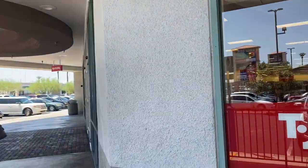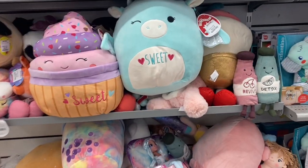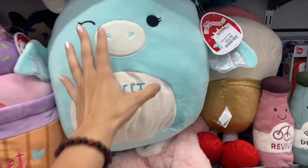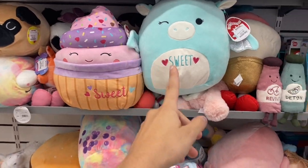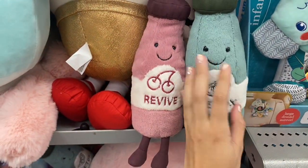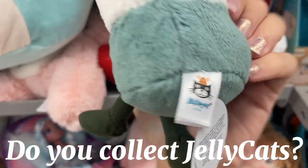Okay, let's see if it beats Marshall's. Obviously nothing's gonna top Ronnie unless I found like the Patty Hug Me or any cow hug me, but they just have the same ones they had there, except they do have cute little jelly cat ones, a detox and revive bottle. They're adorable. Look at that, little jelly cats.